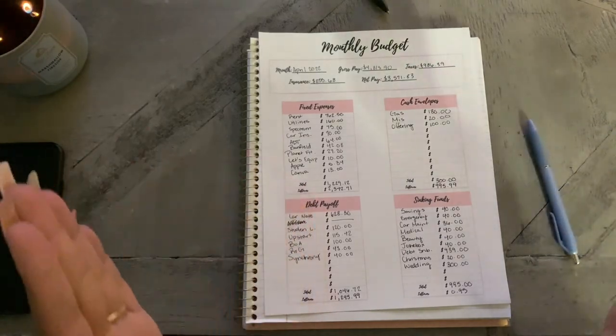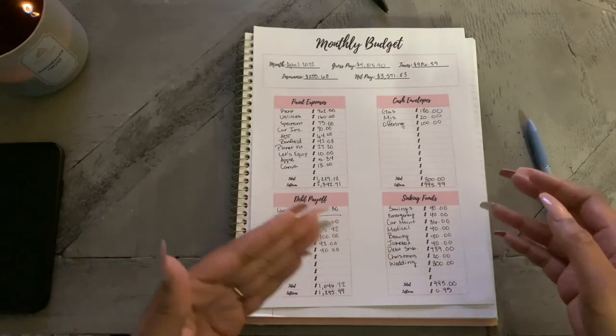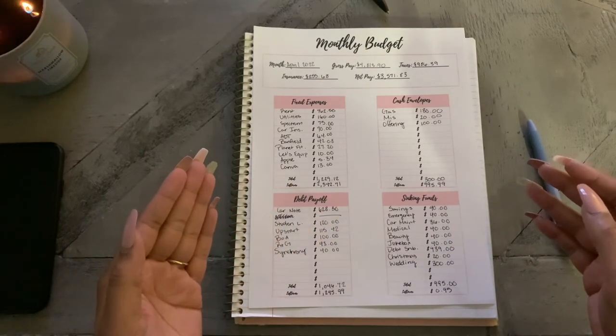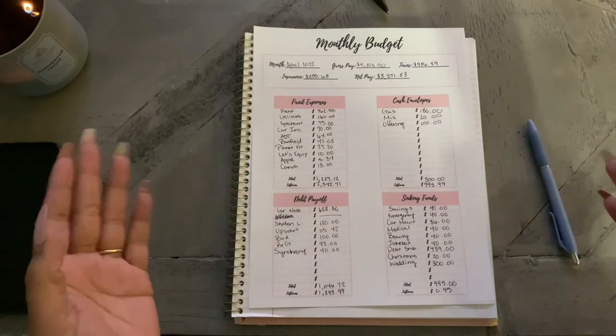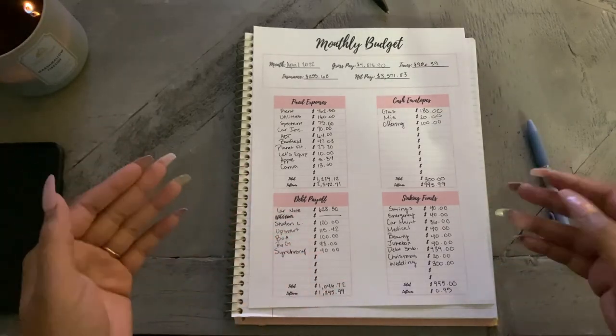So this is my budget for April. Things do change. I'm expecting it to change. I just don't know what's going to happen these days and what things are going to come up. So yeah, this is my budget.